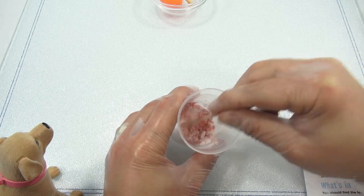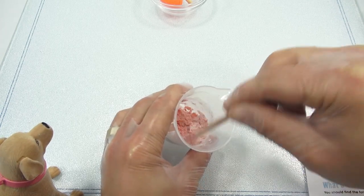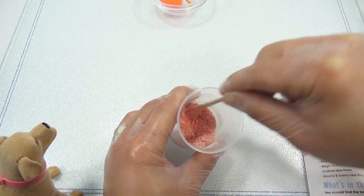I was thinking it might be cool to make our own, just press it into a shape, you know? Not use the mold. What if we pressed it into my nostrils and they sneezed it out?